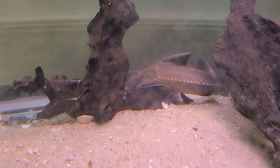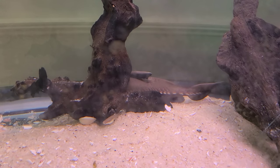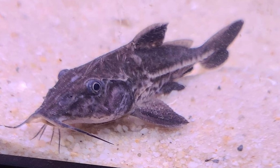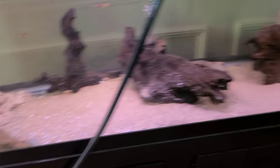Just bored by this tank, so I don't really show it much. So we are gonna move this guy, who is getting cramped, obviously. He's always trying to hide. He's got really big. I'll show some pictures of him when we first got him. He was only like maybe 2-3 inches, something like that. He was a really tiny little ripsaw cat. So he's getting really big, and it's hard to feed him in here.